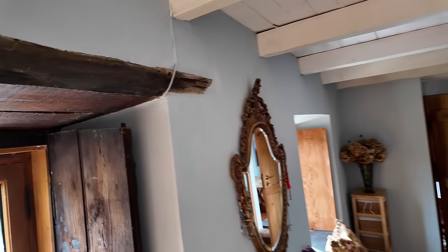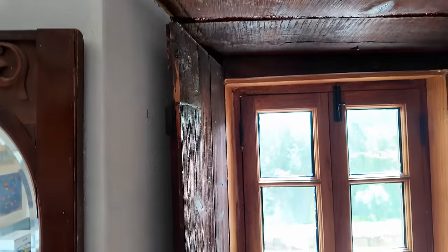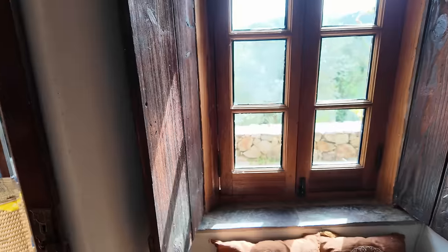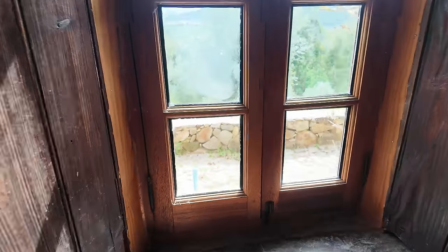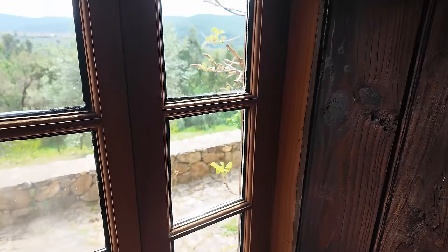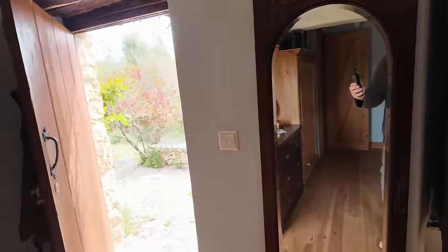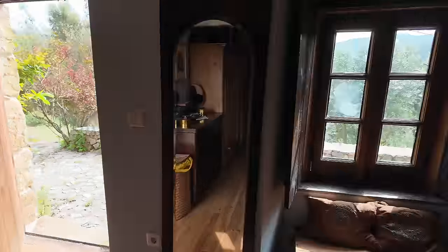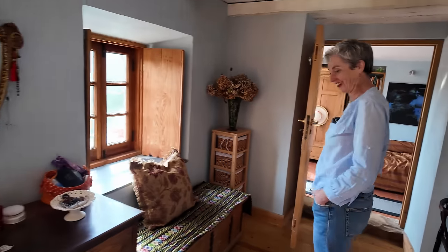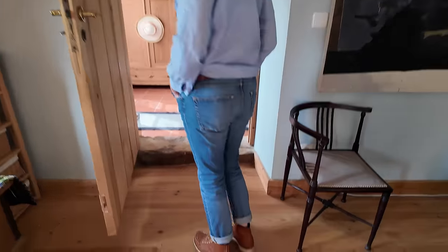Okay, under the stairs there's some storage, and I'm just going to point out the original oak lintels, and they look like the original shutters. And again, I'm pretty sure they're the original windows. They've just been rebated to take double glazed units. And a door out onto the garden. So I'm sounding quite excited, aren't I? I think I saw your bag in here. And your slippers.